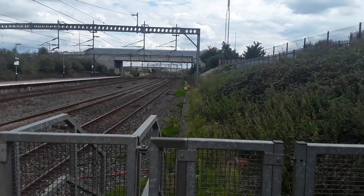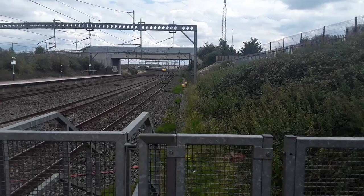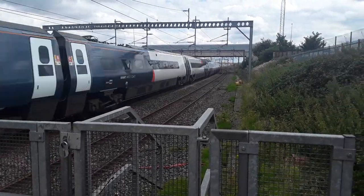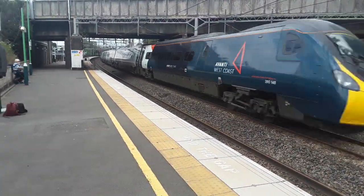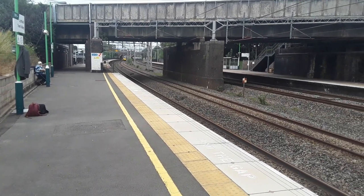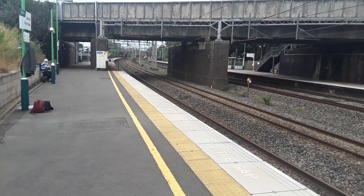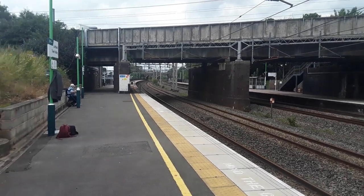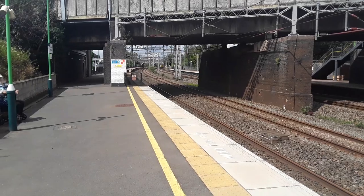Exactly. Okay, now about to pass by is going to be a Pendolino from London to Manchester. 390148, did that say Flying Scousman or Flying Scotsman? I think when you go into Manchester, you don't really want to have Scousman on there. Oh well. Yeah, there is one coming actually.